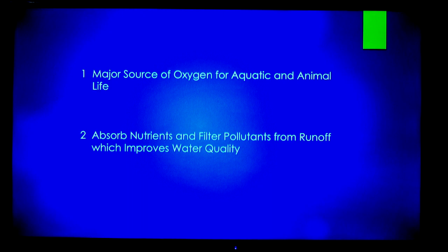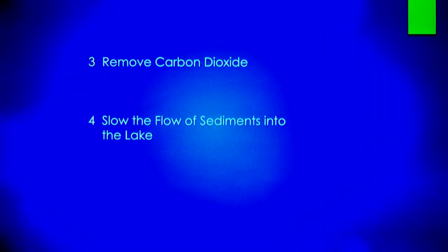Aquatic plants also absorb nutrients like nitrogen and phosphorus, and they filter pollutants from all the runoff from the sediment and whatnot. So that's another really important function of those plants. They remove carbon dioxide, and that's really important because if you get too much carbon dioxide, that negatively affects the fish population. They have trouble breathing, and that can lead to fish kills.